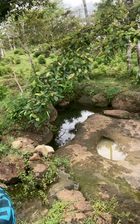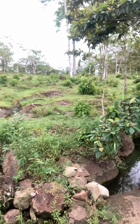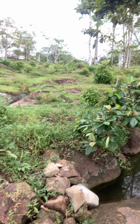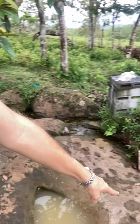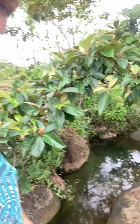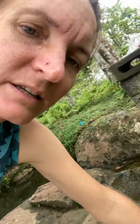So take off my shoes. All right, so this is our spring. It's a lot deeper than it looks. It's really, really nice. We have to scrub all of this rock with a metal brush. We have to scrub all this rock because it gets really muddy and really slippery because it has moss growing on it if we don't scrub it.